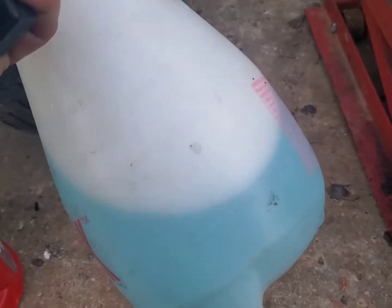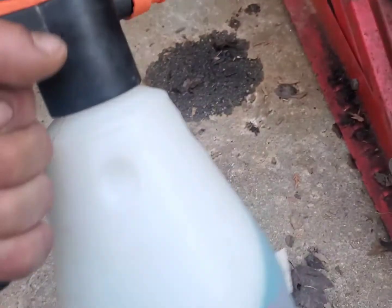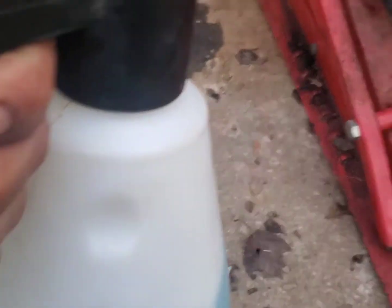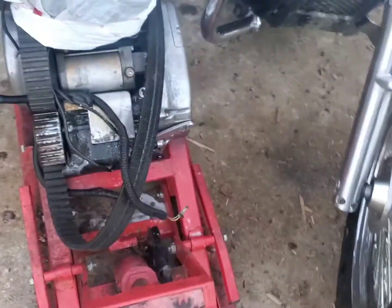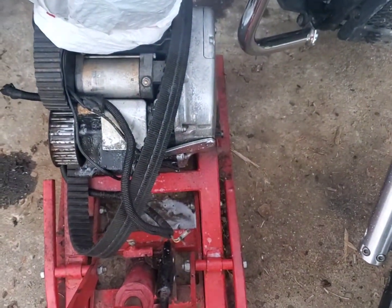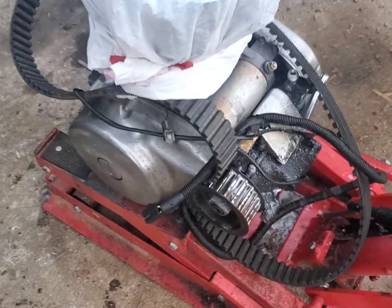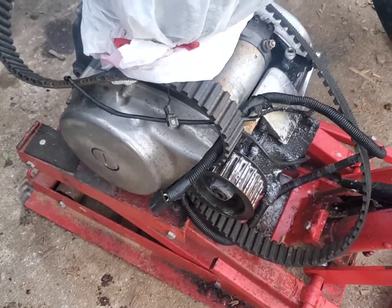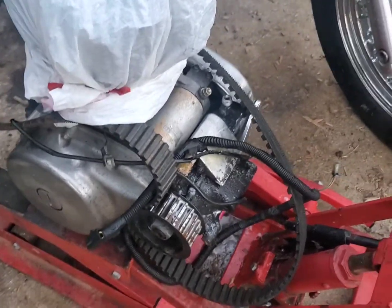I use just hot water and Dawn dish soap in a pressure squirter here, and just give it a nice squirt down all the way around. Let it sit and soak for a little while, and then hit it with regular old warm water to flush the little bits that are clinging to the motor off, and that'll be that. And then I can watch it, see where it's dripping from, and then go ahead and drain the oil and take it inside.